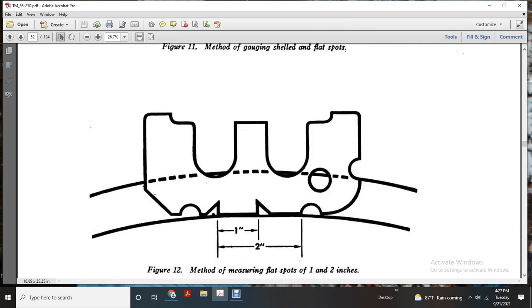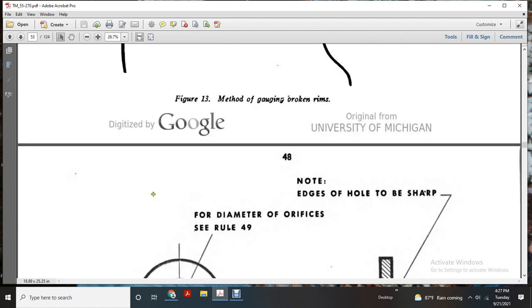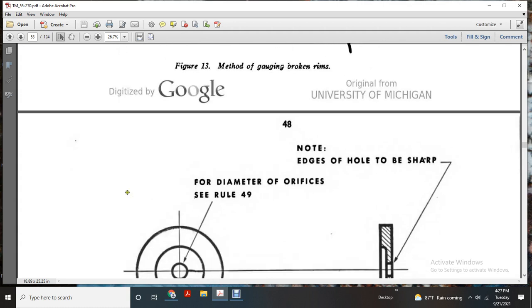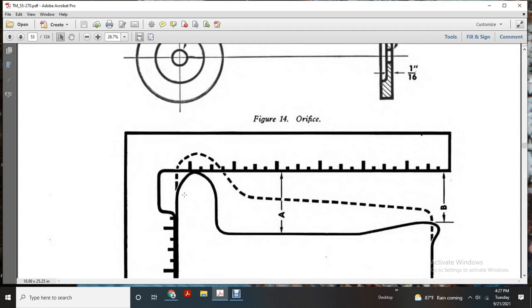Measuring flat spots, 1 to 2 inches. 3/4 inch gouging broken rims. No edge of the hole to be sharp, diameter of orifice. See Rule Number 49. 1/16 inch.